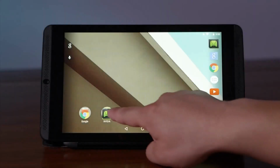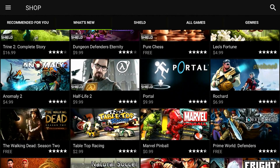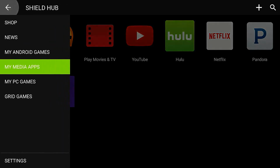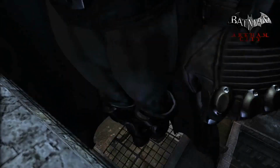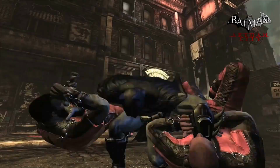We've updated the Shield Hub interface to align with the new Android Lollipop experience. This means you'll get access to the best games from Shield Tablet and your favorite media apps, all from one place. We're also introducing our new Nvidia Grid gaming service to all Shield owners for free during this nationwide exclusive preview. Now you can enjoy GeForce GTX gaming from the cloud on your Shield. Grid instantly streams a library of popular PC games like Batman Arkham City, and many more.